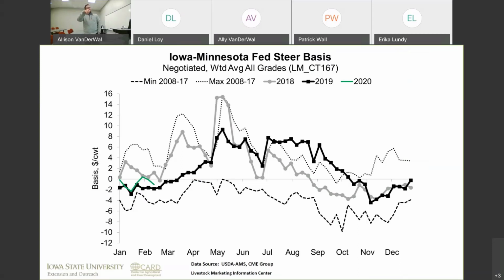Now, this large dotted line is as negative as it's been in the last 10 years or so. This lighter dotted line is as positive as it's been. And then the gray and black line is kind of recent history. I think it's a tale of two stories, really, when we look at 2018, which was some of the best basis levels. We had this large rally here in the spring, March, April, and then another huge rally in May that put us almost $16 over futures. Iowa sales were $16 over futures.